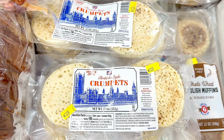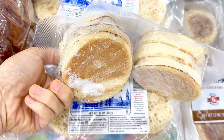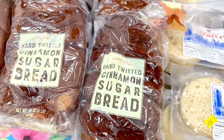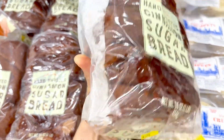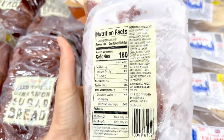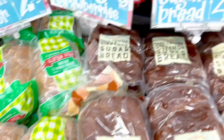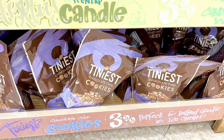And British style crumpets, these are also one of my favorite things to get. These have been around forever. They're 100 calories, they're a little bit spongy, they're a little bit soft. It's kind of hard to describe the texture, but it is really good with butter and some jam. Hand-twisted cinnamon sugar bread. This sounds so good to me, but I haven't tried it. 180 calories. I heard some people make French toast with them, so that sounds good. The gluten-free bread, I've tried that before years ago. That is a really dry bread. And I love that Trader Joe's carries organic and reduced sugar jam options.